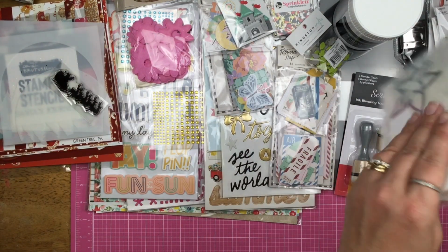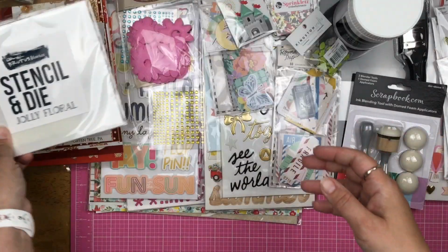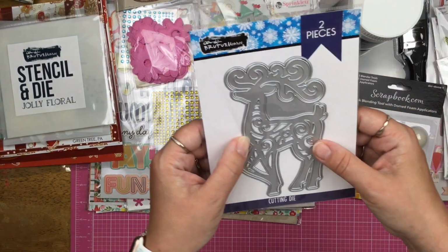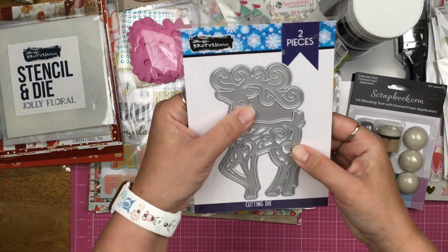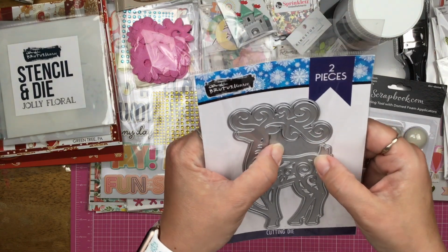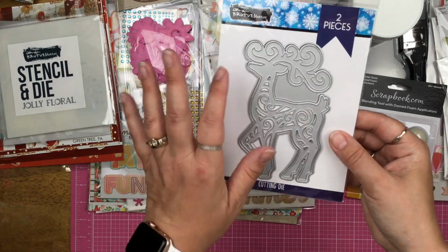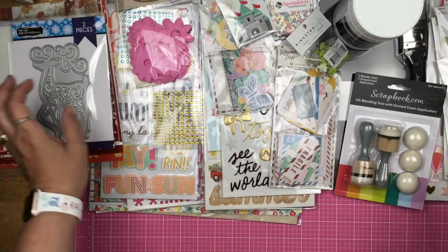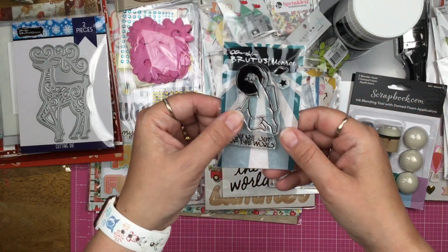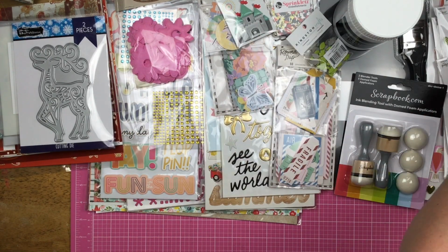I also got a stencil and die in Jolly Floral, so poinsettia dies and stencils to match. I got the standalone reindeer cutting die. I got this because Lana is kind of obsessed with reindeer. Like, that's kind of her Christmas decoration, so I got that. I also got one of these that says You Are Out of This World. I already have this. This is for a giveaway.